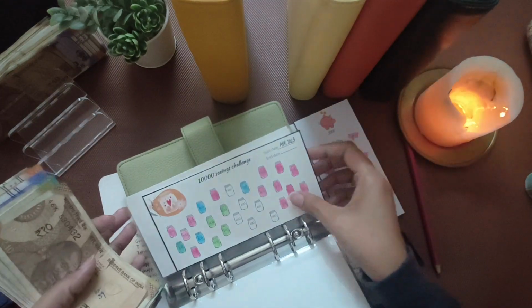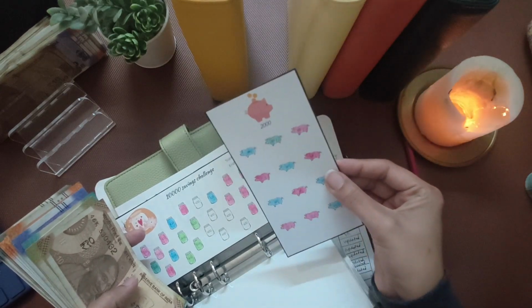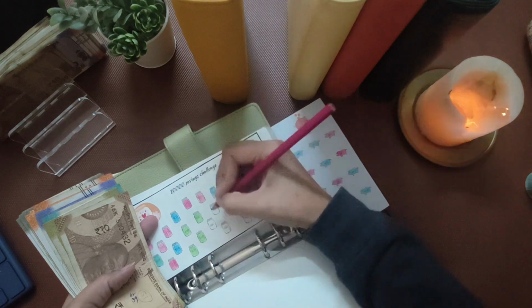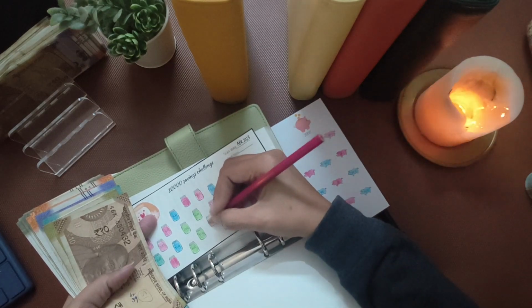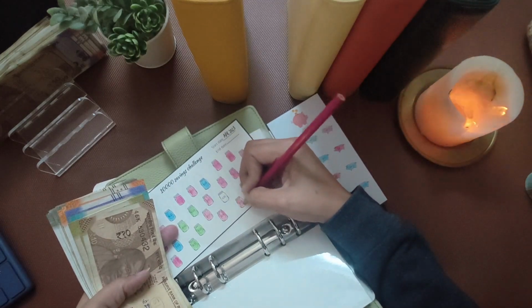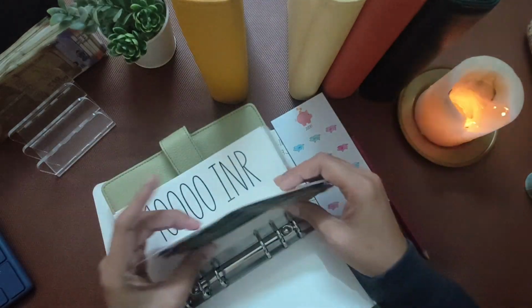This was my motto actually, to do small challenges like 2000 and use that money to complete bigger challenges, because it's easy and motivating to complete a smaller amount. Great. So I'm going to color these for 2000. That's 400, so basically I will be coloring 5 of these. 1, 2, 3, 4 and a 5. Great. So I started this in April, and I think in December I should be closing this.